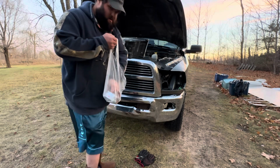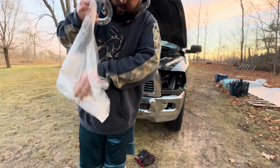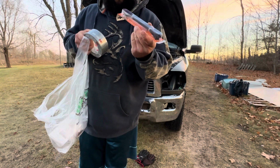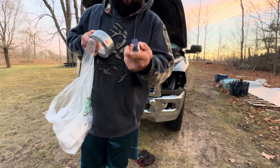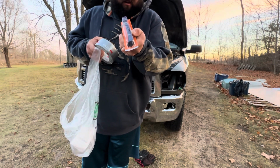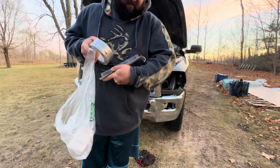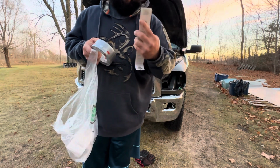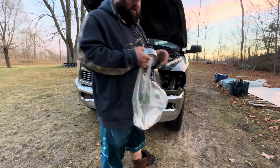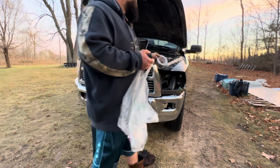So I got some duct tape, 3M duct tape. I got some Dorman zip ties, the skinny type, part number 83904. Standard zip ties, contains 20 of them. I guess it doesn't matter, I don't need 20 of them, but when you get a pack, you get a pack. It's 3M duct tape, but you could use any duct tape.